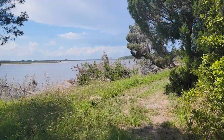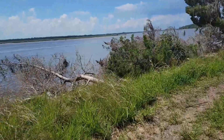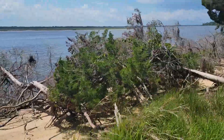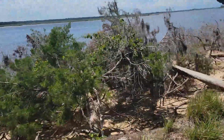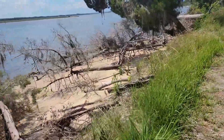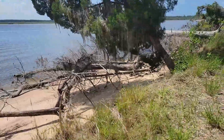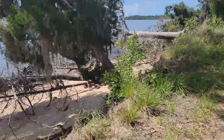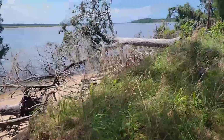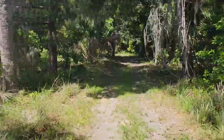So this side of the trail keeps you a little bit closer to water. Hear the waves crashing into the shore here. Looks like it. I wonder what eroded this bank so bad. I talked to a fishing guide yesterday that said they had pretty bad storms, two years in a row, five and six years ago. I wonder if that was part of it. So anyhow, I'm going this way.